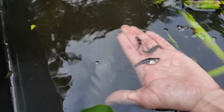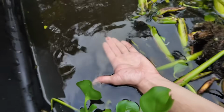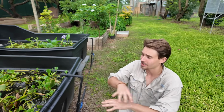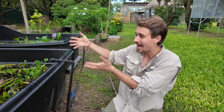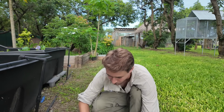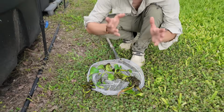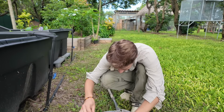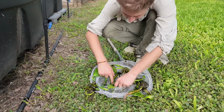So as soon as they hit the water, oh, they're like back to life and they just swam off. So we've got probably hundreds of these fish in here. Again, they take care of all the mosquitoes. Since we added these into the pond, we virtually have no mosquitoes in it, which is really nice. So if you're looking for a great way to control mosquitoes in your pond, definitely check out mosquito fish. It's a great fix.